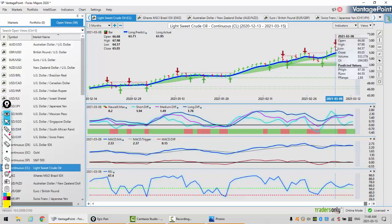Here's my free advice: be careful around this level for a break of 67.98, only for it to violently reverse on Tuesday. So if oil is going to make a big push, it's going to be Monday. If it does make that big push to the upside, be very, very cautious with it on Tuesday.